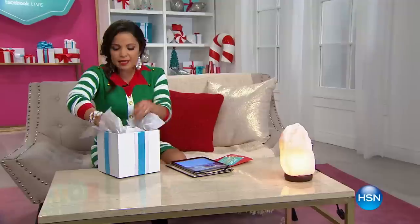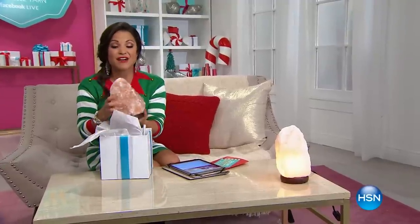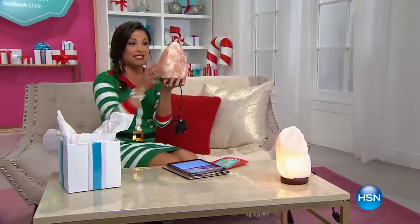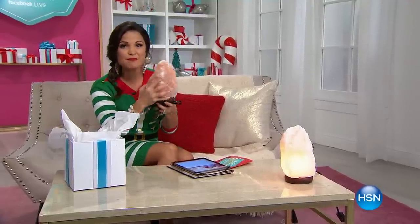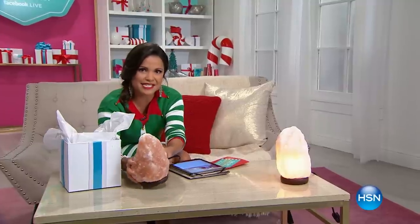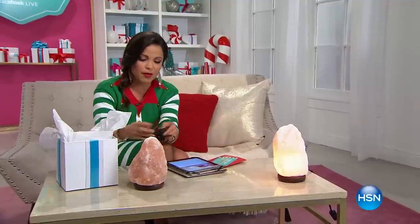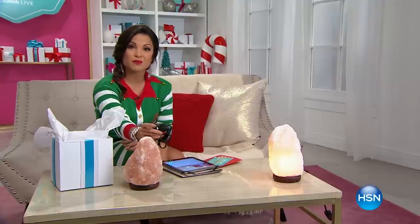They've been said to clean and purify the air, to help with allergies, to create that zen vibe. And this is not a light lamp. I mean, this is a chunk of Himalayan salt. And we don't have a million of these at HSN because it's a resource that has to be hand-carved and put together. And inside you have the bulb. There's a really long cord, and it's one little switch right here.